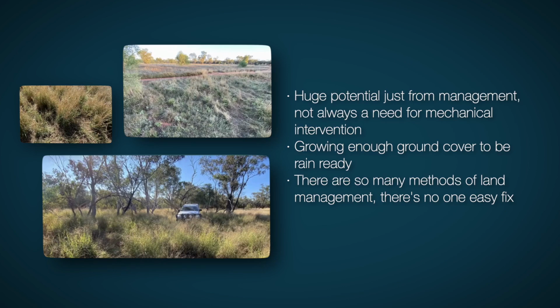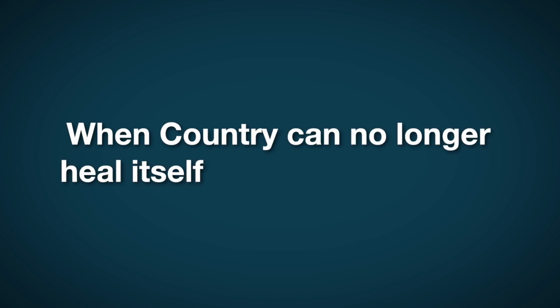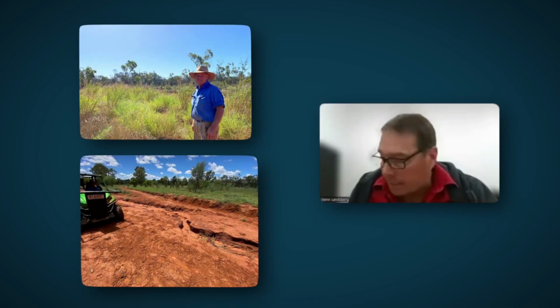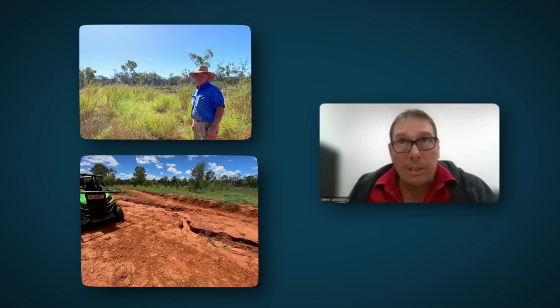There's so much that we can do. Mechanical intervention, when country can no longer heal itself, where do we start? Even on a small scale, everyday properties, just our everyday management of fence lines and roads and that water. A lot of our drains that we put in are designed to take that water out of the landscape quickly, and it often causes damage. It's often where that erosion starts. But there are very simple ways that we can slow that water down and put it back to work.